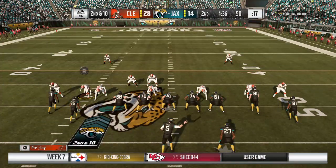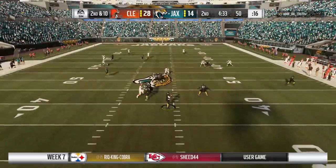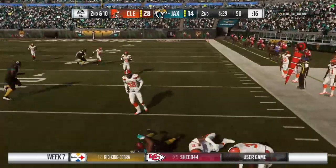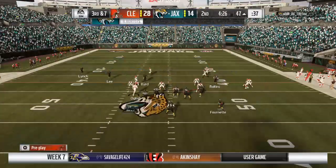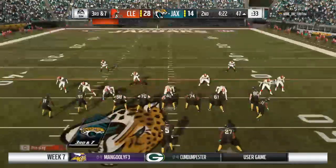Trips left. Shotgun now for Bortles. Dumps it off to Fournette. So a nice job to break the one tackle, but not much daylight after that as he's brought down. Call it a 3-yard gain, and they're going to face a 3rd down.